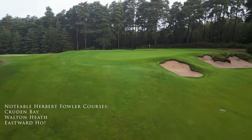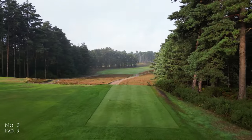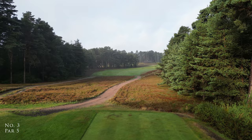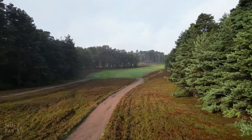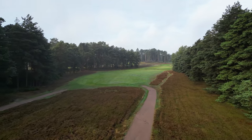The short holes have large risk-reward factors, and the par 5s are manageable, presenting possible eagle opportunities. The par 3s are equally fun and challenging, and while unique, are also stunning.